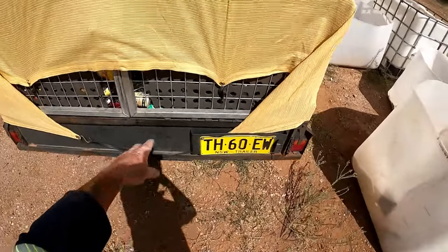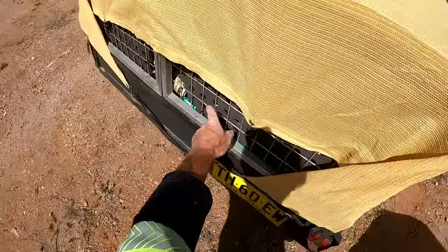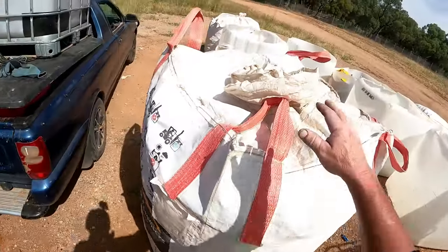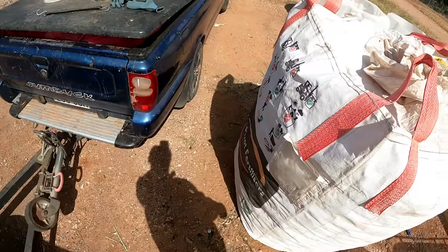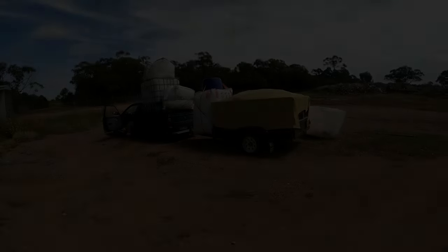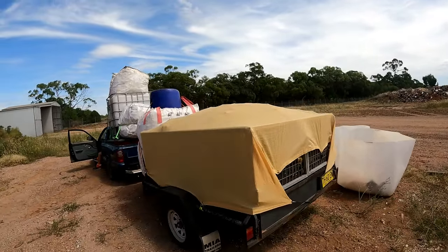But as you noticed, I've got floor mats in here, camping floor mats, so nothing comes through the mesh. So we'll load these up, and because this is going here, I'll probably put it on the way it is. Got to get a hand to lift that. Poor old car. Yeah, still got a bit of suspension there. Okay, we got it all loaded, got it all finished, all tarped down.